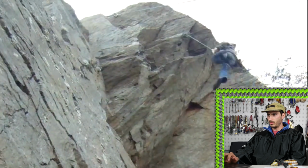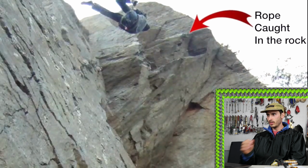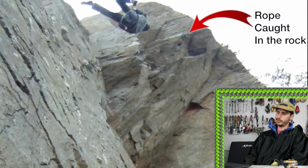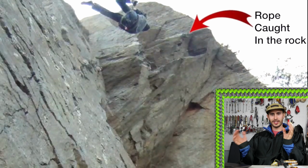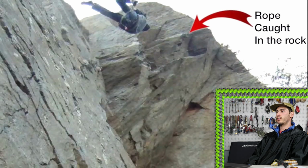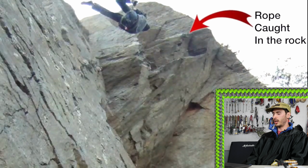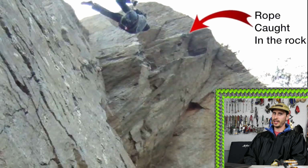Oh boy. Okay, so the rope is stuck right there on that little crack. When you're in this situation, you basically have two options. No, three options. Option A is don't let this happen in the first place. Watch for hazards. The belayers should be looking for hazards. Where's the rope going to go when you come around that corner? What can it get stuck on, etc.? So option A is have a plan to not end up in this situation in the first place.